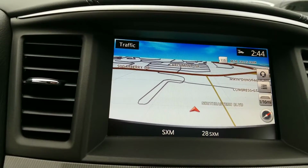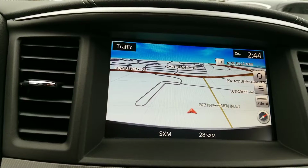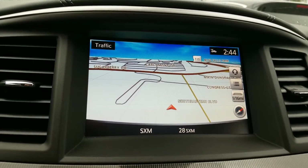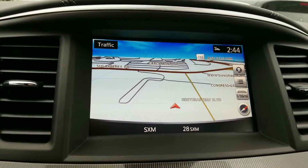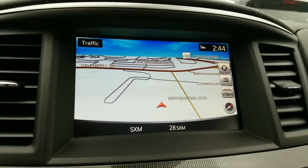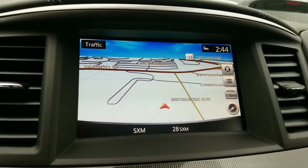This is more in line with what you view as you're driving, so I do like this. I can see better streets that are coming up, highways that are coming up, and I do like this a little better. But the best thing is you have all different kinds of options. You can set it up the way you like, so it's a nice option with Infiniti. You have several different options.